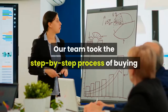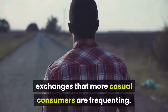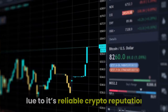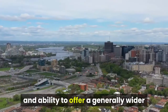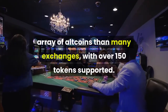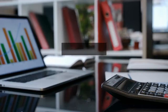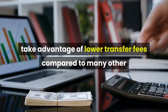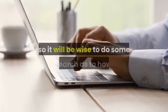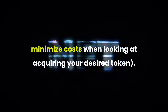Our team took the step-by-step process of buying some OMI tokens to compare it to the major exchanges that more casual consumers are frequenting. We utilized Bitforex in this case, due to its reliable crypto reputation and ability to offer a generally wider array of altcoins than many exchanges, with over 150 tokens supported. We chose XLM to transfer funds to the Bitforex account to take advantage of lower transfer fees compared to many other major tokens. Fees can vary widely amongst different currencies, so it will be wise to do some research as to how to minimize costs when looking at acquiring your desired token.